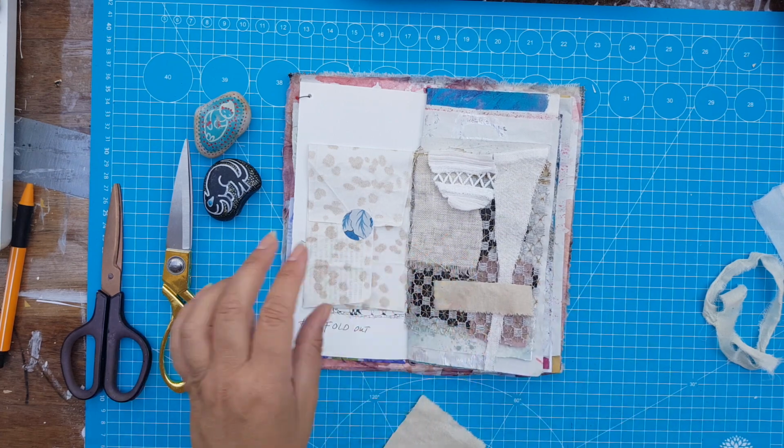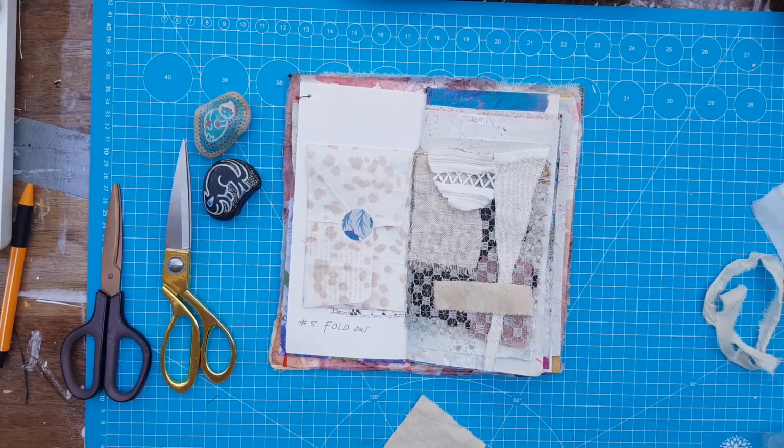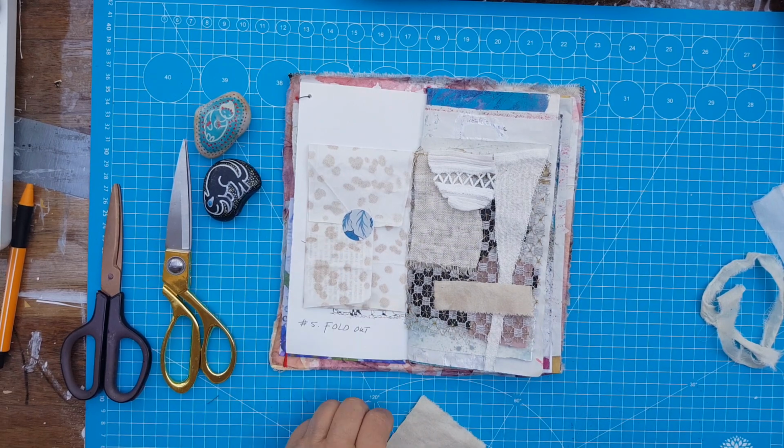Let me get my markers. Wait, just a minute. Oh, and I forgot to take my glue out. Wow, what a great preparation, people.